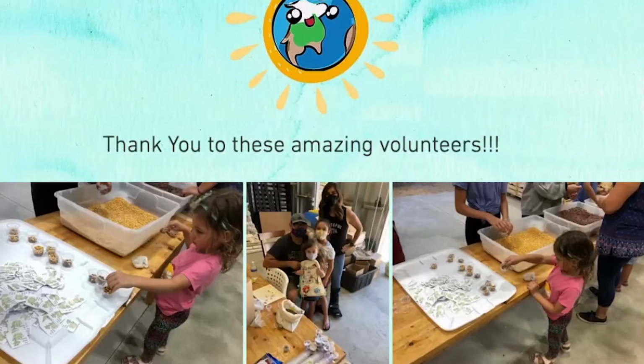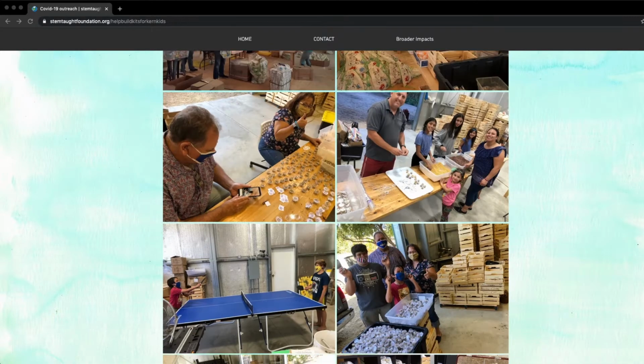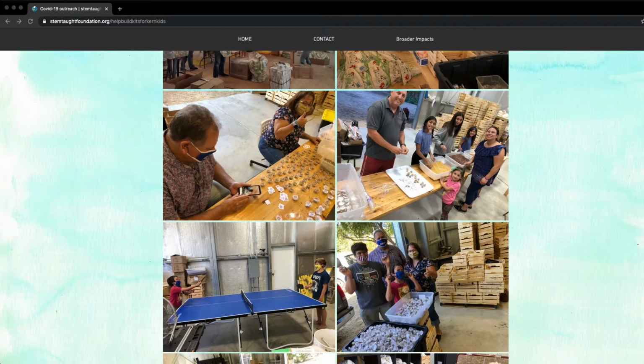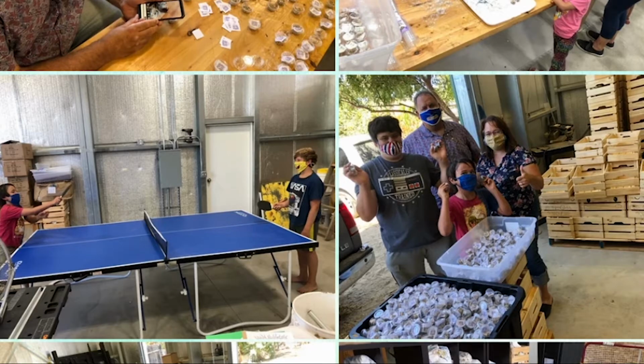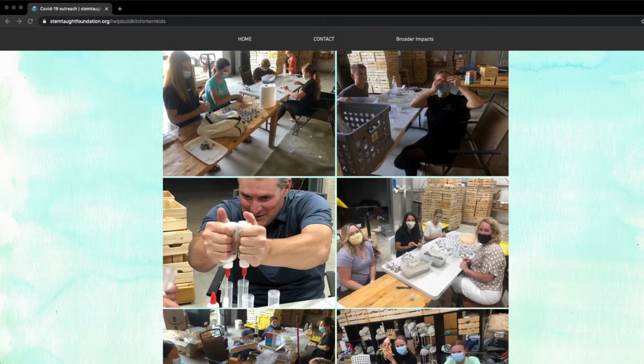It was about a 2-month effort to build these 10,000 science kits. And like I said, so many beautiful volunteers. We had homes, we had deliveries to homes, and people would pack them there. We had kids that would come with their families.